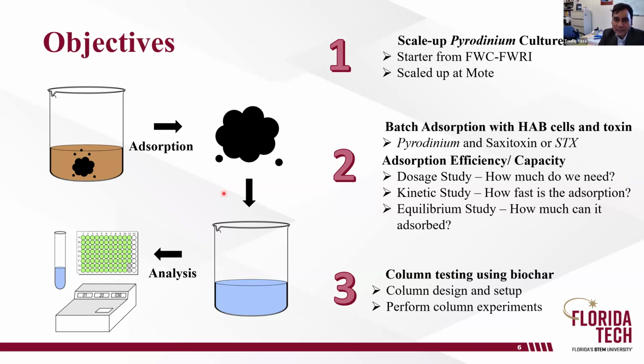The next objective is the benchtop study, looking at how we adsorb saxitoxin and Pyrodinium. We want to study three different things. We want to know how much biochar we need, so that's a dosage study. We want to know how fast the adsorption is happening, that's our kinetic study. And then how much of the sorbate would be stored in it, so that's my equilibrium study, the maximum amount we can adsorb. So these are three things we can do. And once we know this, we can do our column study at Mote Marine Lab.